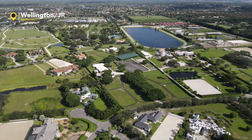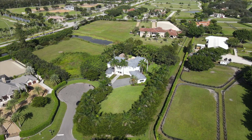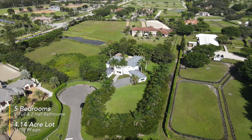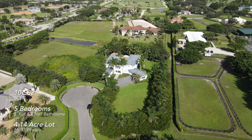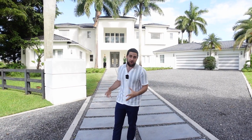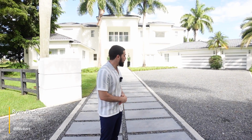We're in the exclusive community of Southfields, and I'm gonna be showing you this beautiful mansion sitting on over 4 acres of land. It's got 5 bedrooms, 5 full bathrooms, 2 half bathrooms, and it's just under 10,600 square feet, and it's asking $10,995,000. Now, before I get started on this magical tour, I just want to say thank you to Ryan with Realty for allowing us to even tour this listing of his. It's amazing. And on that note, I think it's time to get started.